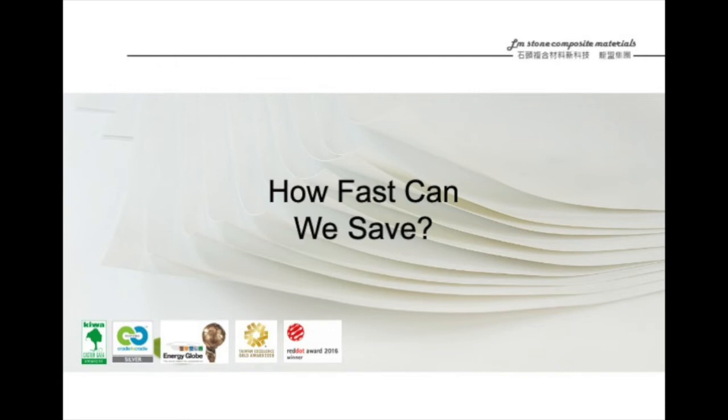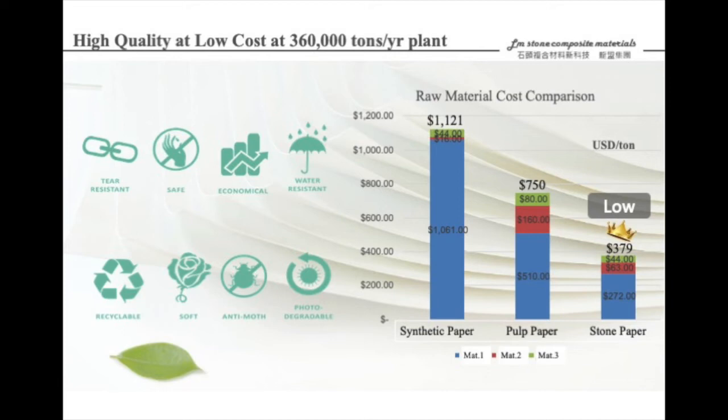So how fast can we save? At a 300,000 tons per year mass production plant, our raw material cost will actually be only about 60% of the pulp paper. So here, stone paper, we see that each ton is about $379 in raw material. Pulp paper is $750. Synthetic paper is at $1,121. So here, at a mass production plant, 360,000 tons per year, our raw material has a huge advantage. And our other features include tear resistant, safe, economical, water resistant, recyclable, soft, anti-moth, and photodegradable.